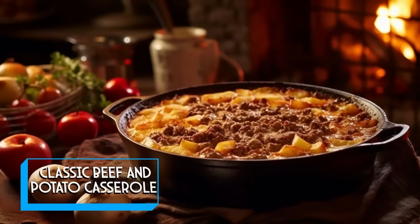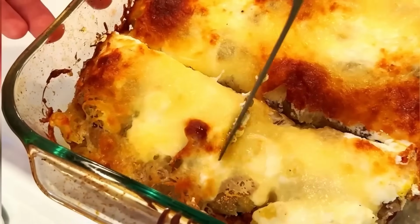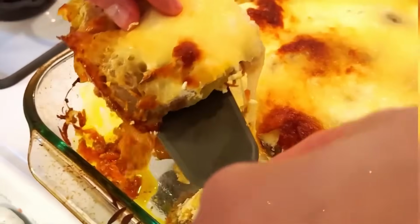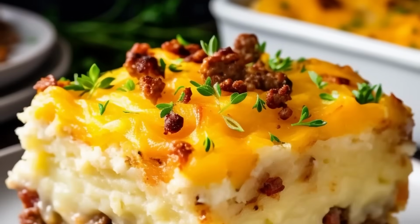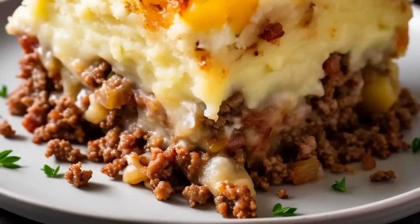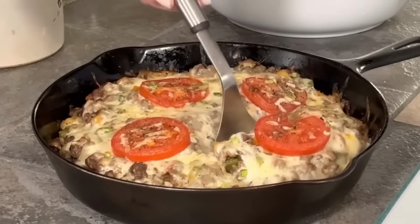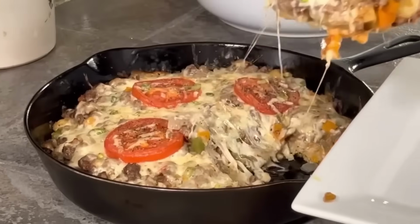The classic beef and potato casserole. Reminds me of a time when 40-step recipes from Instagram didn't exist, and it was all about simplicity and comfort. The layers of browned ground beef, golden potatoes, and a creamy sauce could warm even the coldest hearts. Topped with a generous amount of cheese, of course, because when you're at Grandma's, more cheese equals more love.